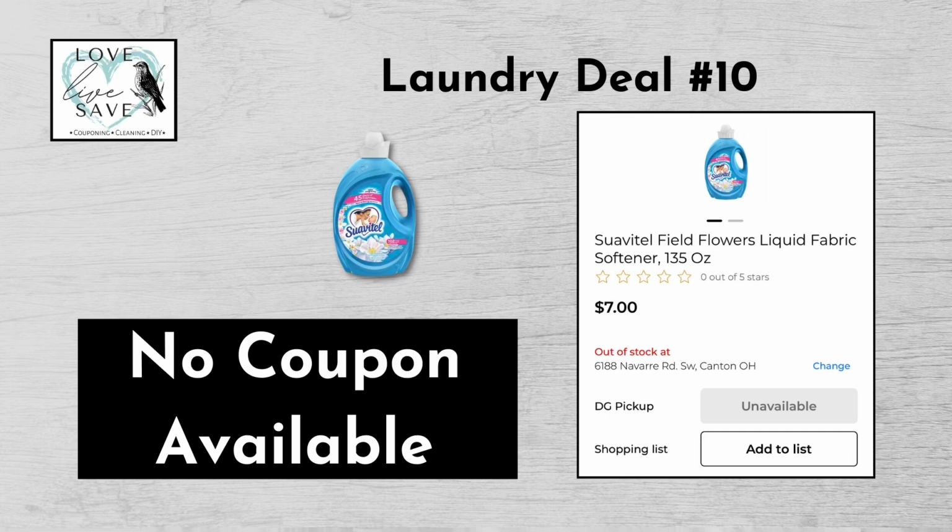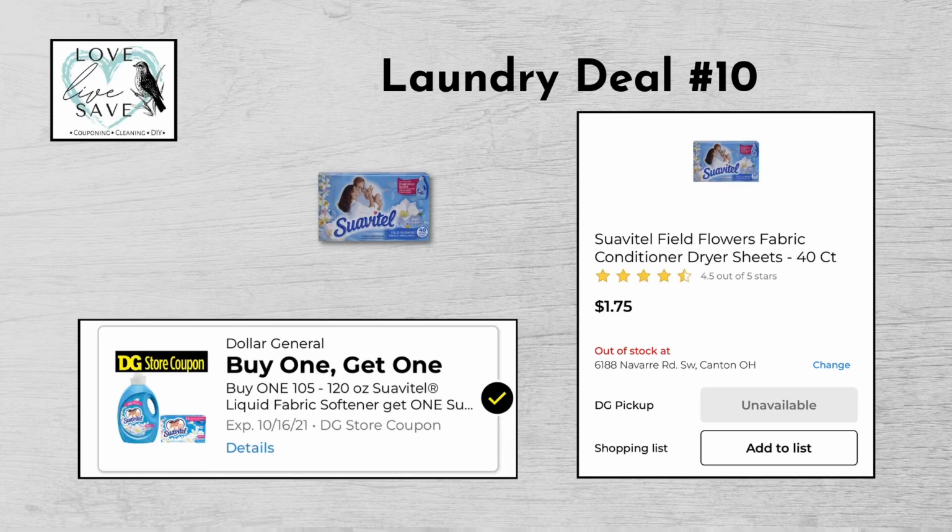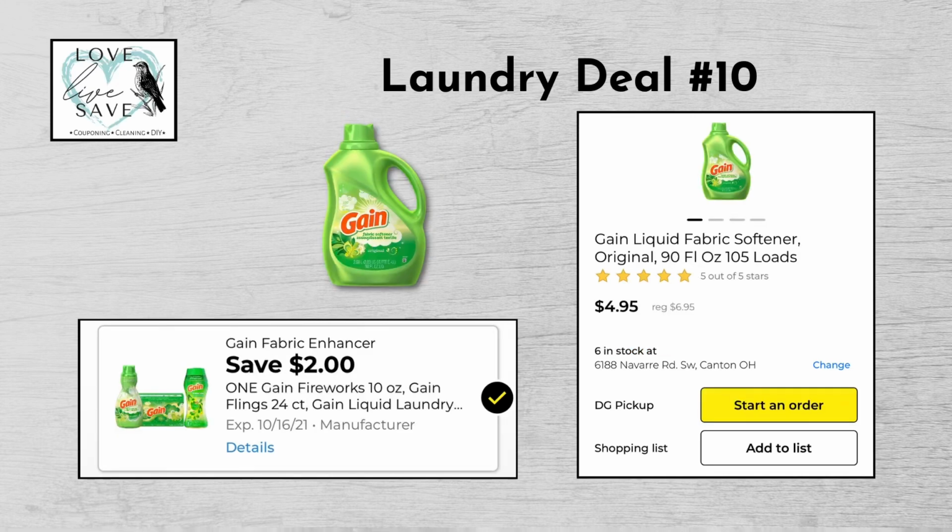Grab one of the 135-ounce size bottles of Suavitel fabric softener for $7. Grab one box of Suavitel dryer sheets for $1.75 and then clip the buy one get one free Suavitel fabric softener and dryer sheets digital coupon. And then finally grab one bottle of Gain fabric softener for $6.95 and clip the $2 off Gain softener digital coupon.